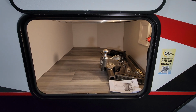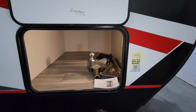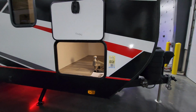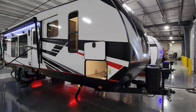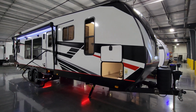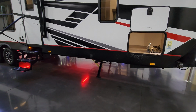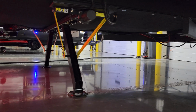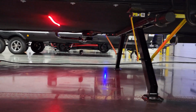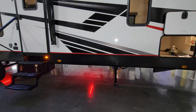This customer looks like they are going with the Blue Ox weight distribution hitch system also. So you're seeing that laying there. Very nice aftermarket item to consider. You have slam lock baggage door held up by magnetic holder. Now just kind of looking down below, this is pretty nice. You do have power front and rear stabilizer jacks, enclosed underbelly, and they did kind of a little red accent lighting underneath there as well.